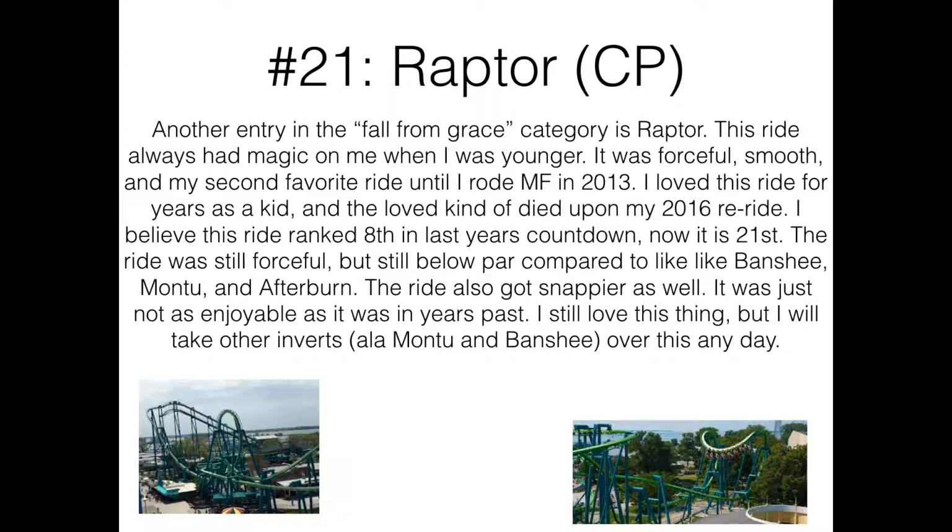This ride still is below par to three other inverts I've ridden. And now that I ride more of the same species of ride, it just feels like this ride has less of a magical impact on me. I don't like it as much as I did before. I still think it's a great ride, and I definitely would ride it every time at Cedar Point. It's my fifth favorite ride at Cedar Point, I believe. Number 4, you'll see, and then of course you have the obvious top 3.